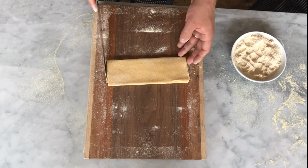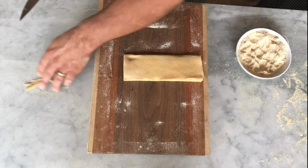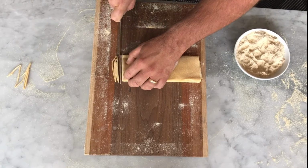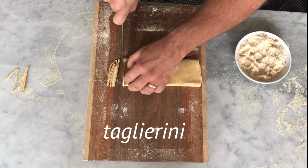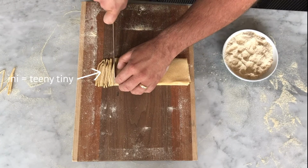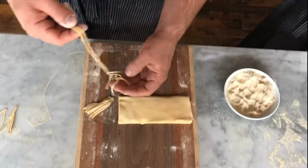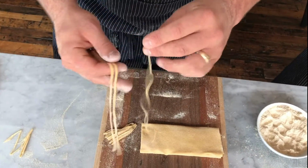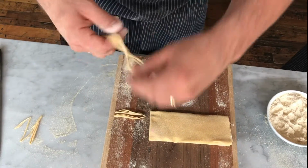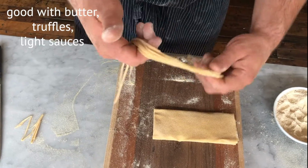And we're ready to roll out some pasta. So we're just gonna take off the outside edge so it's squared up. And if we cut as thin as we could possibly cut, this is called tagliolini, "ini" meaning small. And you would use this like you would an angel hair, like capellini. Something delicate, butter sauce, maybe truffles, something really light.